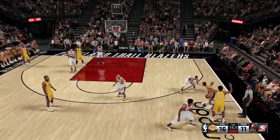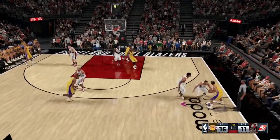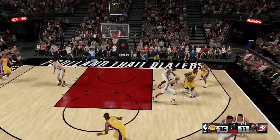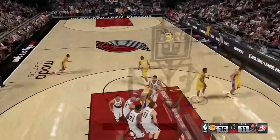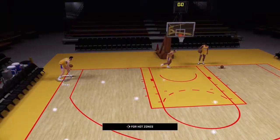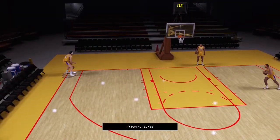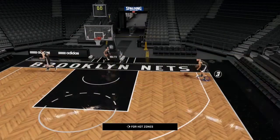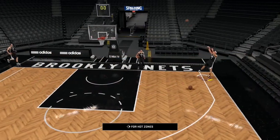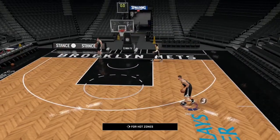So to try and determine whether shot release timing impacts good and bad shooters differently, I used two different players to do a test. First was Vlade Divac from the 91 Lakers, who has a 62 three-point rating. And second was Steph Curry's long-lost cousin, Steve Chili, who I gave a 90 rating.